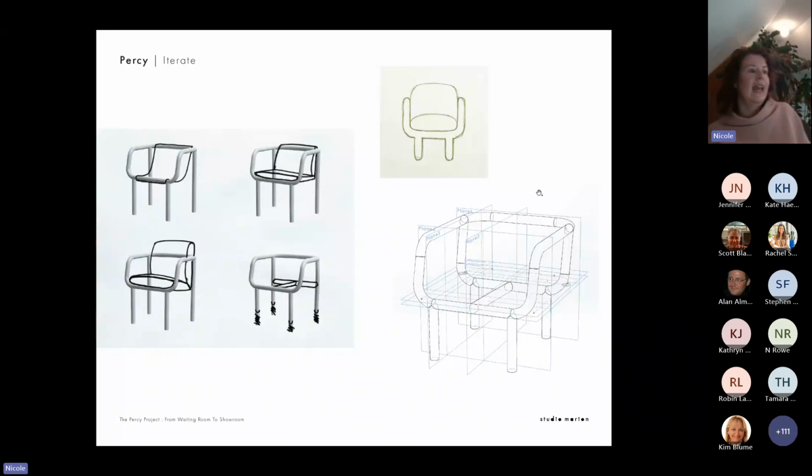So from there, iterating again: how thick should these cushions be? What does this frame look like? What is necessary to support this chair? I wanted to only include what was needed. I didn't want any extra fanfare, extra support. The material of the 2-inch 50mm metal leg is quite robust, and so I wanted to get away with as little structure as possible.